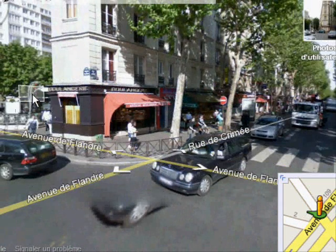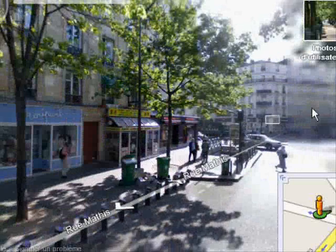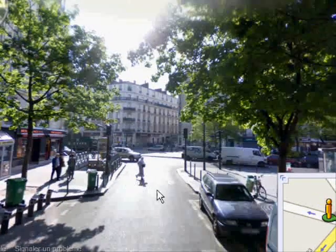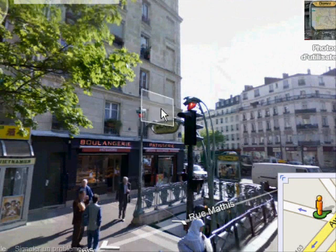That's the metro station. We can have a look at that in more detail, if it allows me to do so. Where have I gone? I've zoomed off into the middle of nowhere there. There it is. That's the other side of the boulangerie. Beautiful Art Nouveau metro entrance.